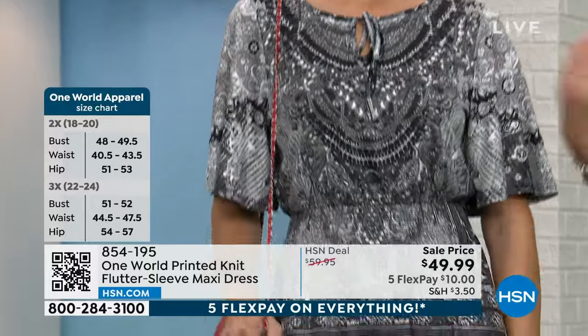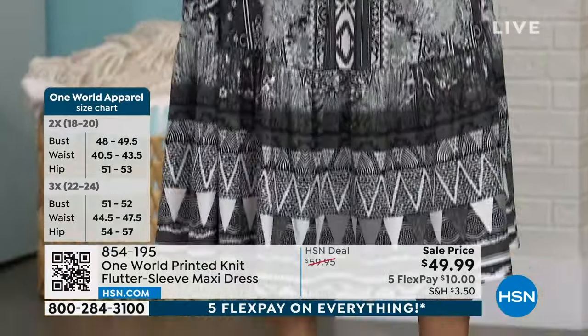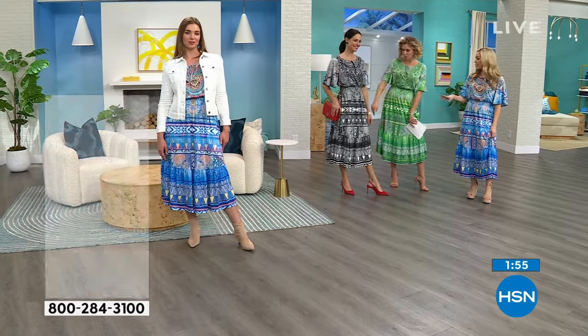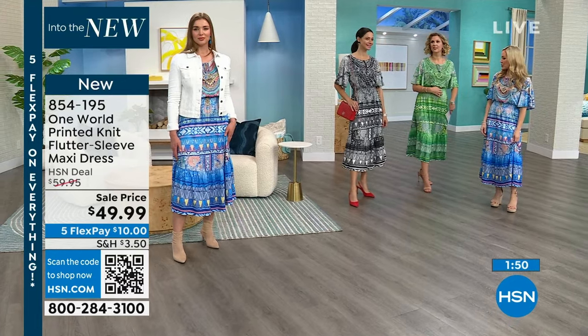Mm-hmm. So this is just an interesting point. Andressa and I are wearing the same size. We have slightly different body types. I feel like it meets you where you are, and it really looks beautiful and flattering on you. And I love it with the red. This is giving me evening. This is giving me date night. Yes. The red with the black is gorgeous.